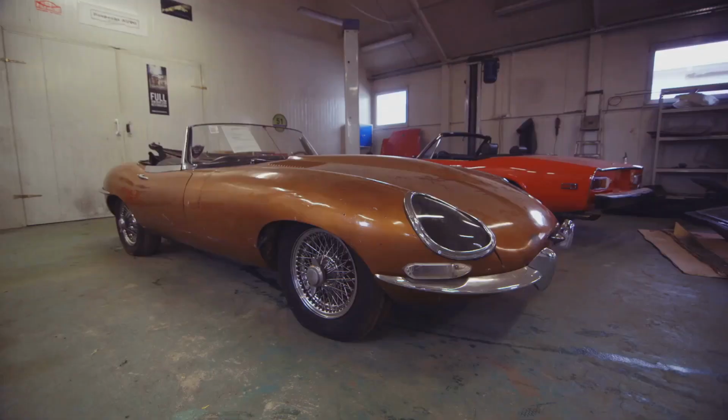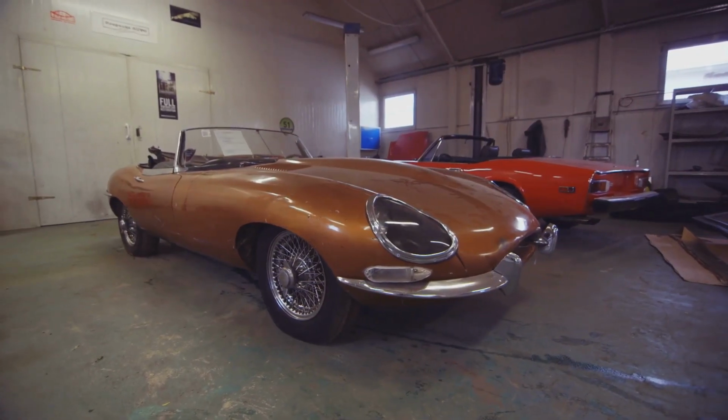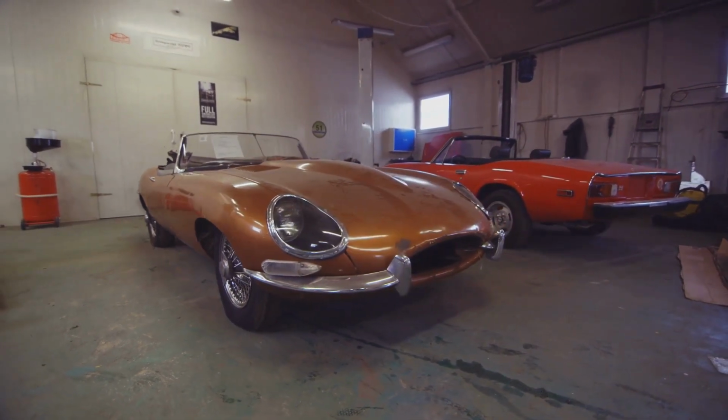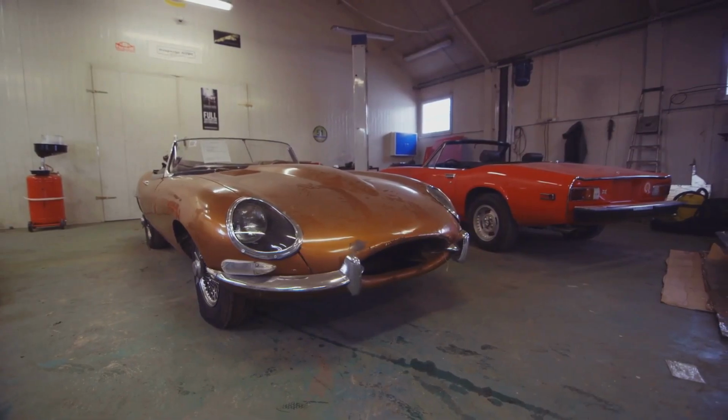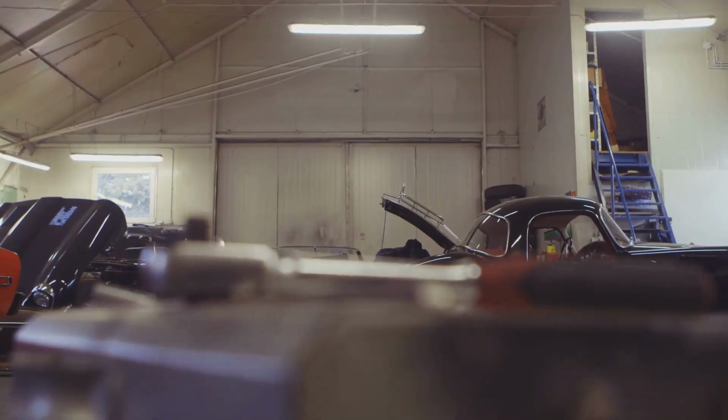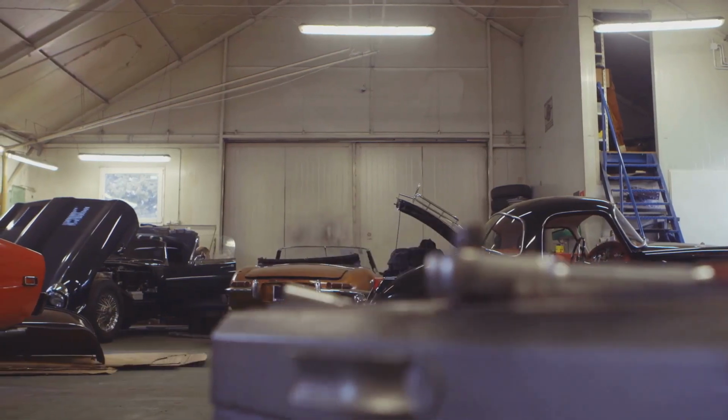Restoration is a labor of love, a painstaking process that brings these historic machines back to life. Each car has its own story, and the restoration process is about uncovering that story, about peeling back the layers of time and grime to reveal the car's original glory.